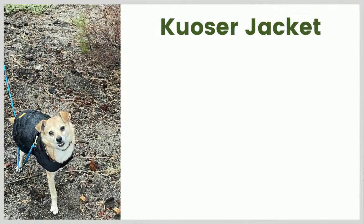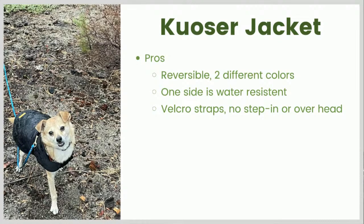All right, and the last jacket is, I don't know how to say this brand name, but that's the brand name it is. This is Pancake's warmer rain jacket. Things I like about this are that it's reversible, so you get twice as many colors or patterns for one purchase. The side you see up in this photo is water resistant. It's like the nylon outside of a puffy jacket. And then the inside is flannel for when it's not raining. You can see here it's raining. He's kind of damp.